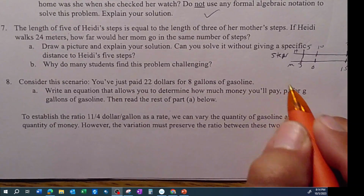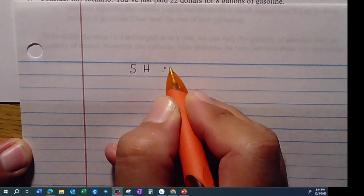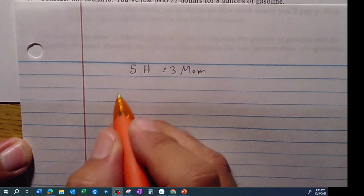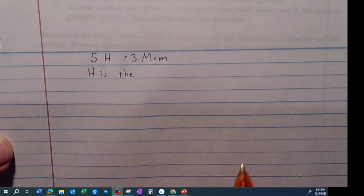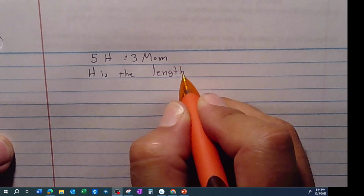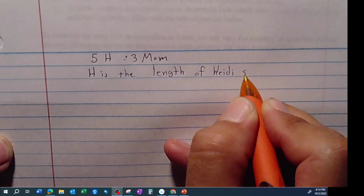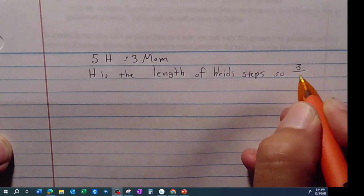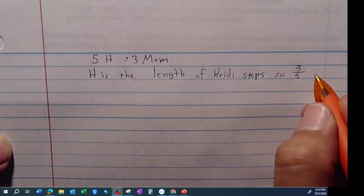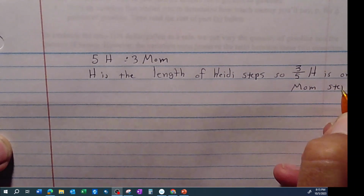And I would try to understand, oh, I should get a new piece of paper out. So taking this ratio, we know that it's 5 Heidi steps for 3 mom steps. If H is the length of Heidi's steps, so 3/5 H is a single mom step. I think that makes sense, right?